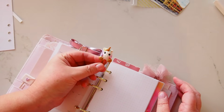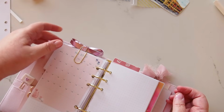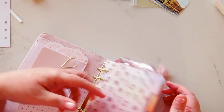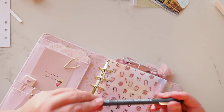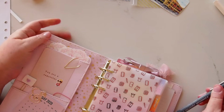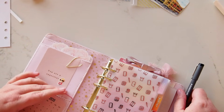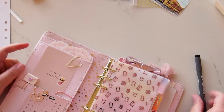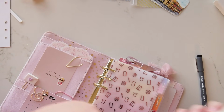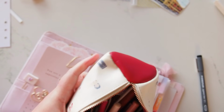I was going to use my unicorn, but you know what? He's going to get lost if I take him to work, so I won't put him in there. And I'm going to be boring, I think, and use this pigment liner in here rather than a pretty pen. Not sure. Let's see what I have in my little, there she is, pencil case. I could use that one for now just to get a couple of pretty pictures.